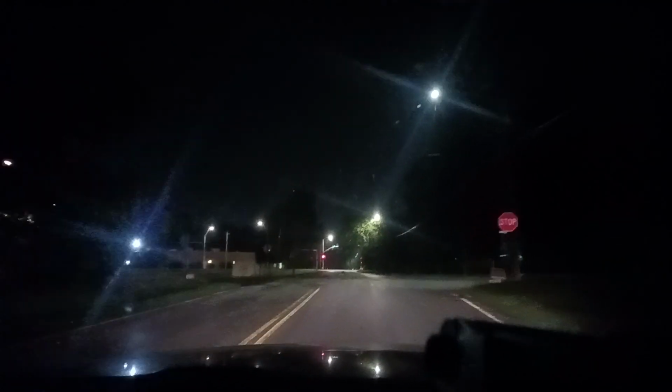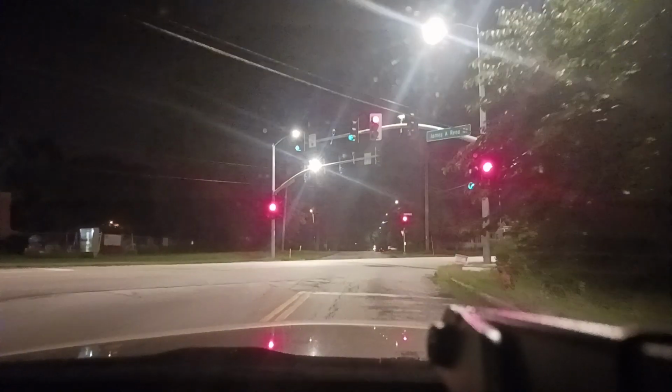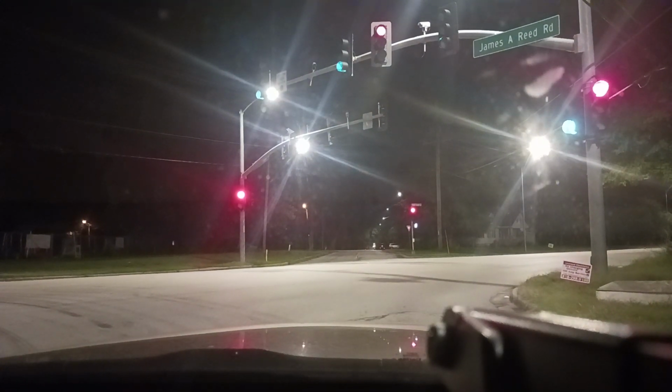Okay, so I do see a mercury vapor light right there. There's not really a good reason for that, guys. I don't see anything special left or right here. I don't think that's really a mercury vapor light. I think it just is in one of those covers. It might be Gregory, but the sign is right behind that red light. I can't see.